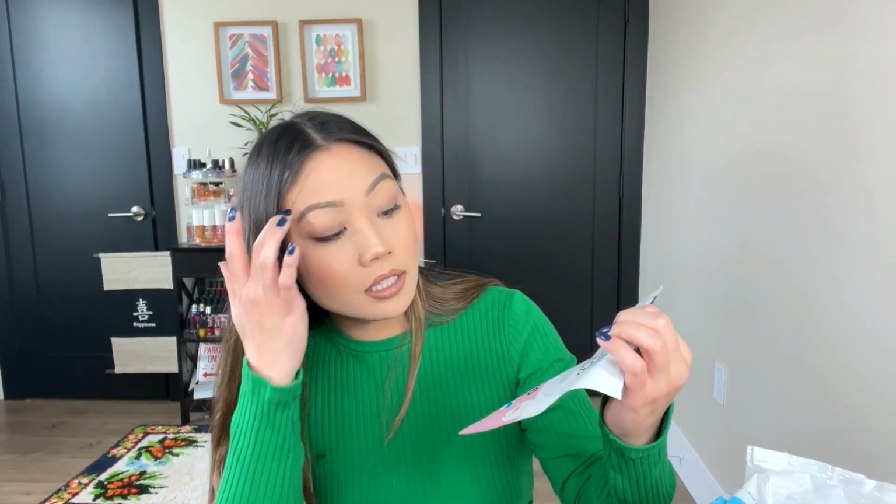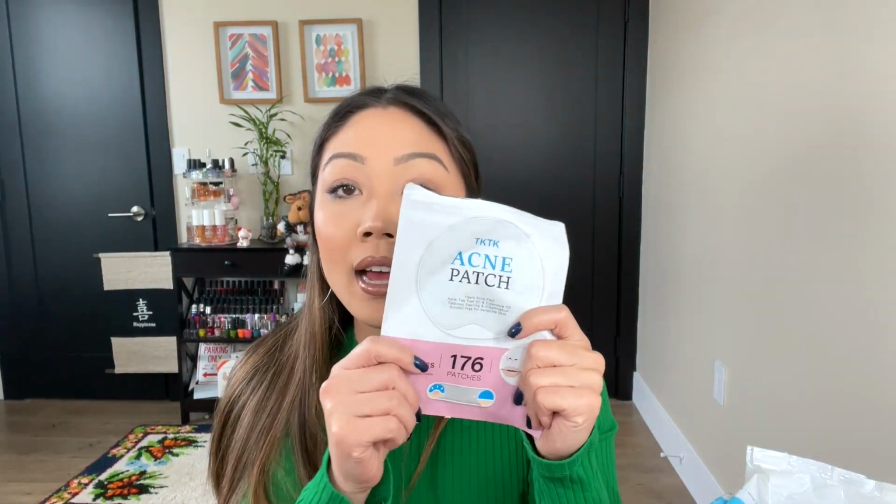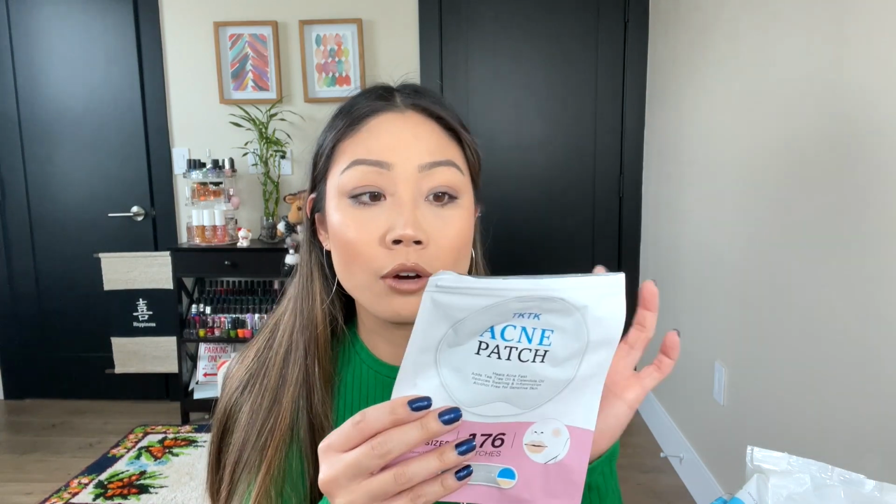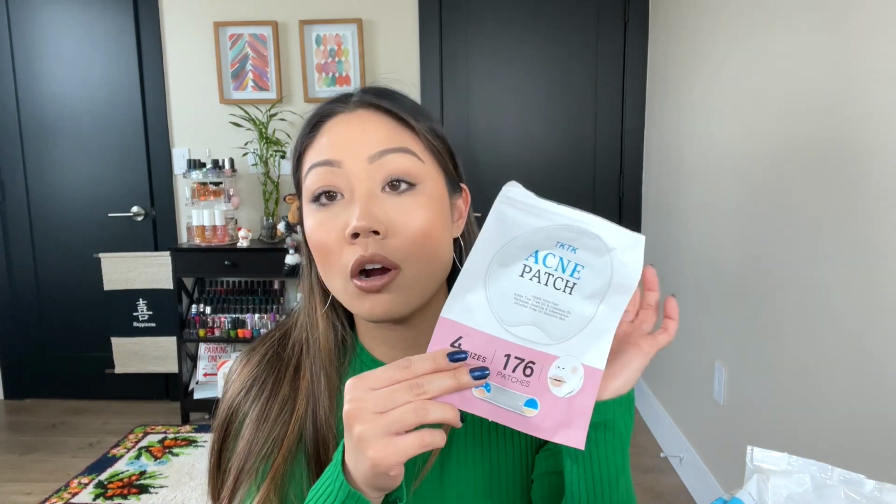Okay, then we've got these acne patches. I love finding different brands of acne patches on Amazon, and you get so much more value for your money than something like Mighty Patch. You get 176 patches, and I believe this was like $9. So great value. And I love that these also have tea tree oil, calendula oil, and hydrocolloid. Pimple patches are a must for me.